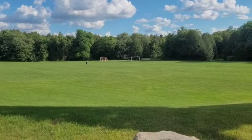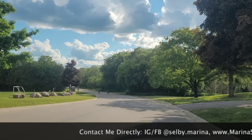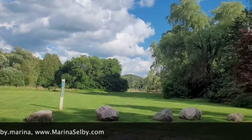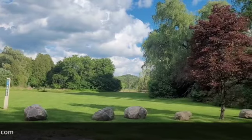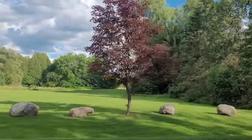Lots of small parks, trails around, playgrounds, a full-size soccer field, and overall it's a very safe neighborhood to raise your family. I hardly saw any cars passing by, but there are lots of kids on bikes and people walking their dogs and going for walks with their children.